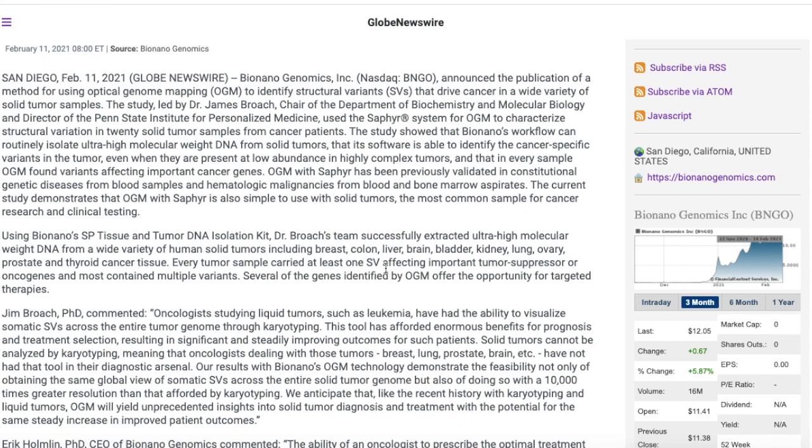This doctor actually briefly mentions this in this sentence right here. Several of the genes identified by OGM offer the opportunity for targeted therapies. If you are able to target the therapies to different individuals and make them case specific, you are actually going to be able to help these individuals overcome this disease quicker.